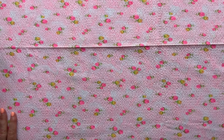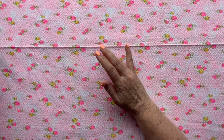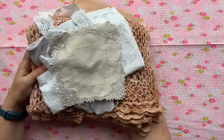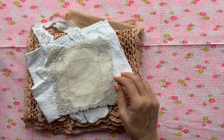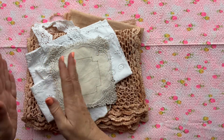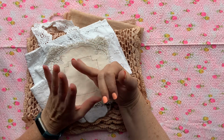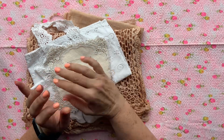Today I'm going to be doing a little bit of a vintage haul. There's not loads and loads of stuff because I'm trying to be a little bit more selective now on what I purchase. I usually put them to one side and they've been mounting up for a little bit, so I thought I better just show you what I've got so that I can start using them as well.